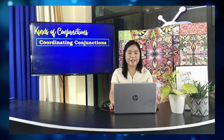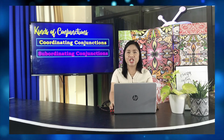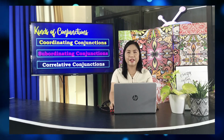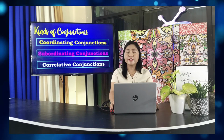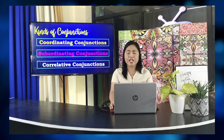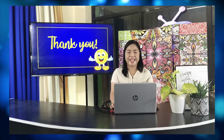Before we end our lesson, again, what are the 3 kinds of conjunctions? They are coordinating conjunctions, subordinating conjunctions, and correlative conjunctions. I hope that you will be able to use correctly the conjunctions when writing sentences or paragraphs. Thank you for today, kids!